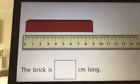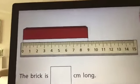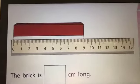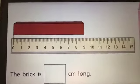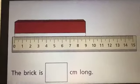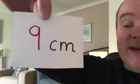Let's try the last one. And this time we've got a brick. Ooh, biggest reddy orange brick. So how long is the brick in centimetres? Okay, and did you put down 9 centimetres? Well done if you did.